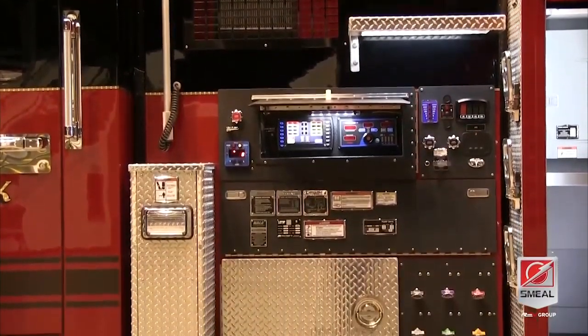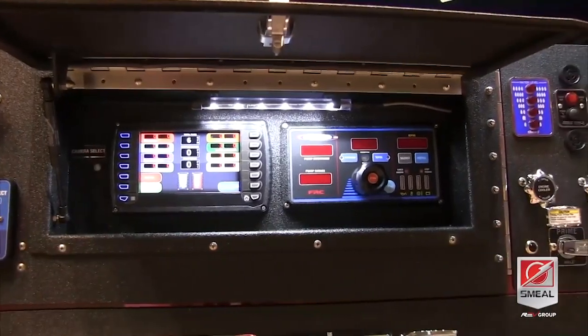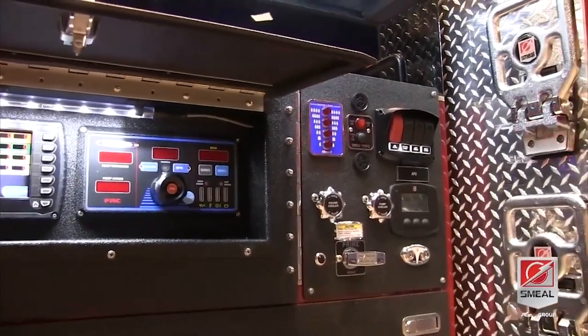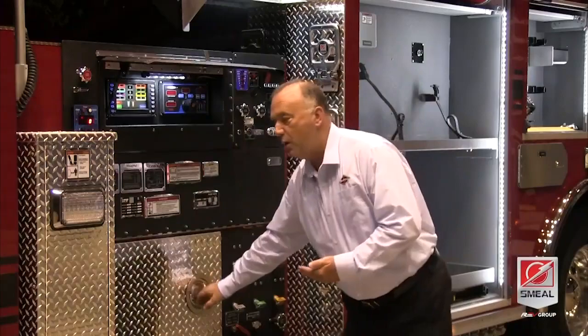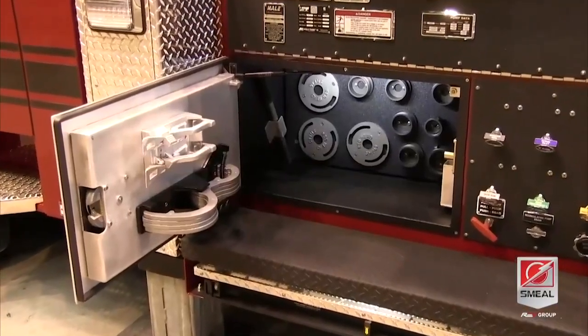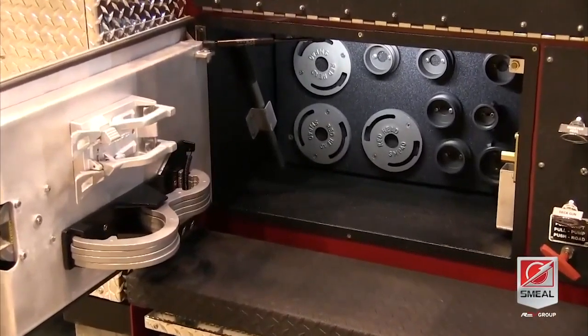You'll notice on the pump we're utilizing our Omni Pump Panel Control System, which takes care of all operation of valves and controllers on the unit. You'll also notice the FRC TGA 400, along with a small compartment for the driver or chauffeur to house all of his fittings, spanner wrenches, etc. that he needs while on the fire ground scene.